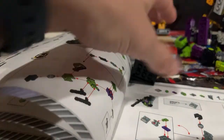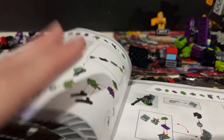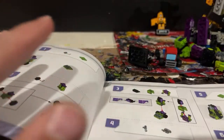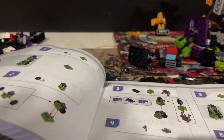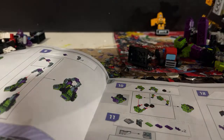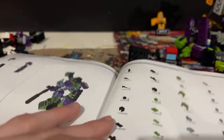Those old KRE-O stop motion videos that official Hasbro put out were some of the coolest things ever. But yeah, you've just got your basic building instructions. These things were so simple, but the engineering on them was crazy. I don't know how they managed to take a little Lego sized minifigure and make them into a transformer that could actually transform. It's just insane to me, I guess.